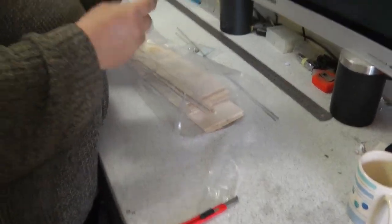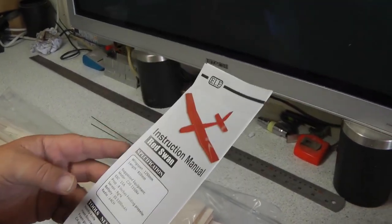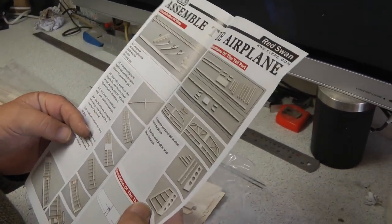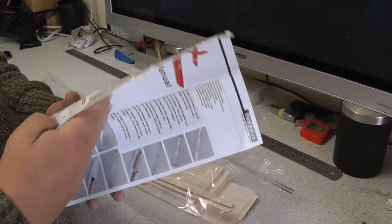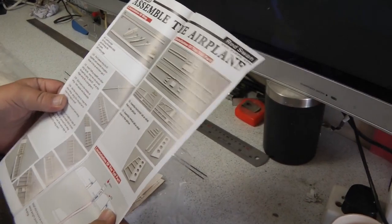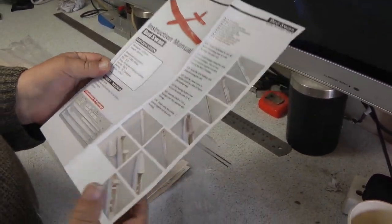Yeah, here it is, with the instruction manual. It's the Red Swan, from LERC. I think that's what they're called. I think this is the same people that made the RQ7, and they also made the Tiger Moth as well. Pretty simple instructions, really. And that's it.